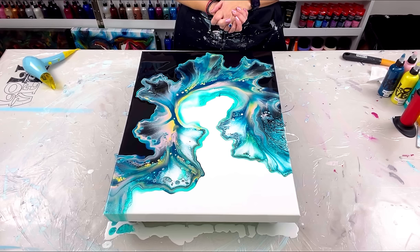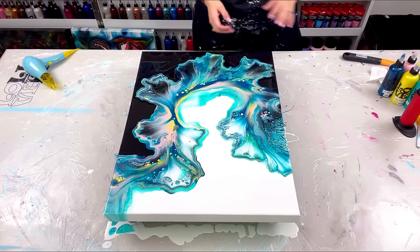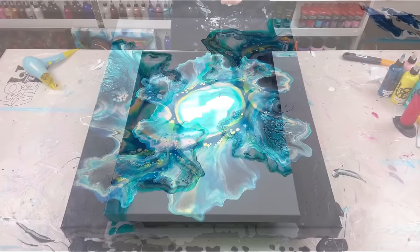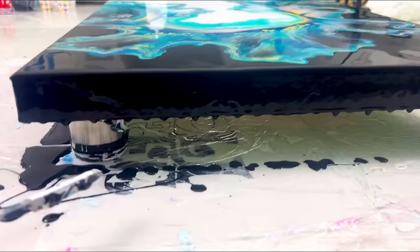Wow, it's been so long since I've done a color split, and I absolutely love it. Okay, I'm going to touch up my edges with the black and the white, and I'm going to bring you guys in for a close-up. Be right back.